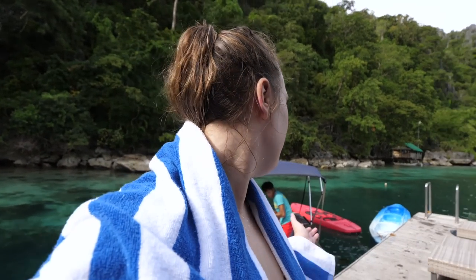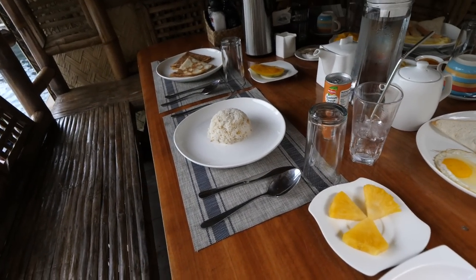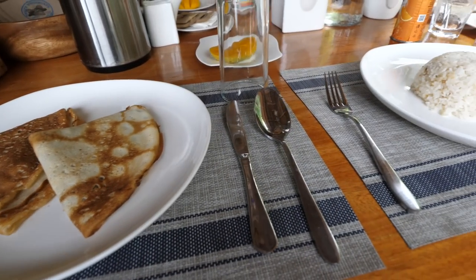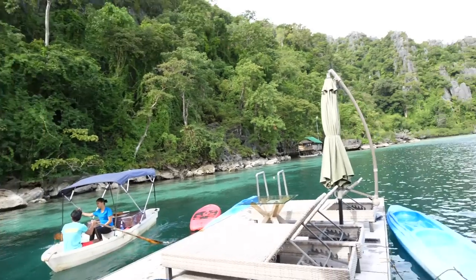20 minutes later. Alright, so we got back just in time for our boat delivery of our breakfast. It's a houseboat grab. I got crepes with Nutella, which is the first time I've had Nutella since I left England, so I'm super excited for that. What did you get, Zoe? I got the continental breakfast but with extra rice and hot dog. Thank you. Mine's here, yours is here. Coffee's there, hot water's there, lovely. And look at the view, guys, it's just insane. Wow. Breakfast with a view.